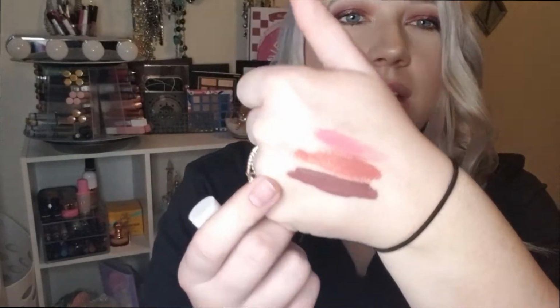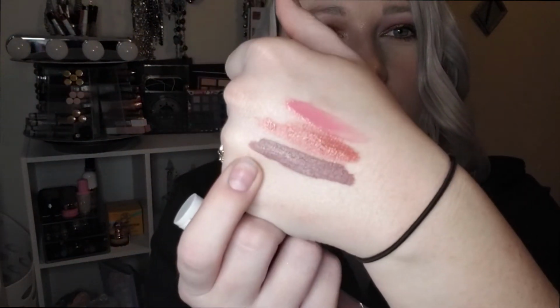So this shade is absolutely stunning. It's like that cool tone mauve color that I love. And then you have, we'll go with this one. This is the Wet n Wild Mega Last Liquid Catsuit High Shine Lipstick in the shade Flirt Alert.